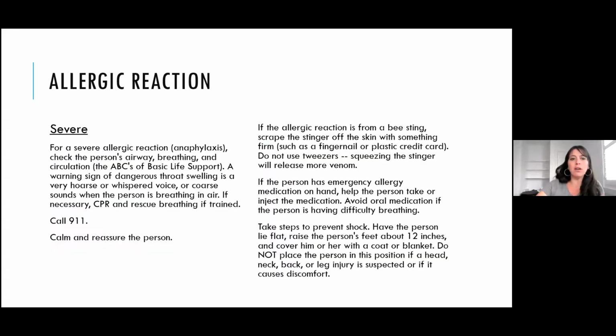So with severe allergic reaction, who can read this one? It's a little bit longer.